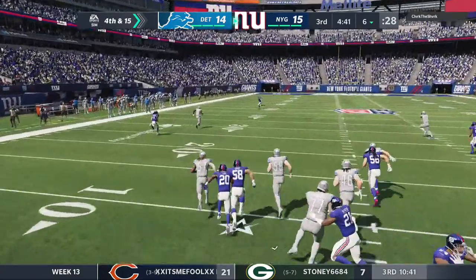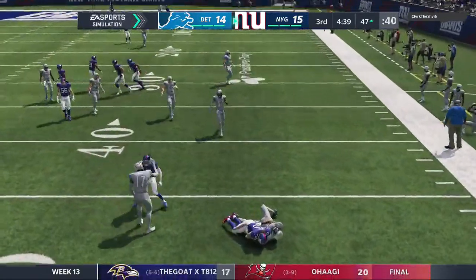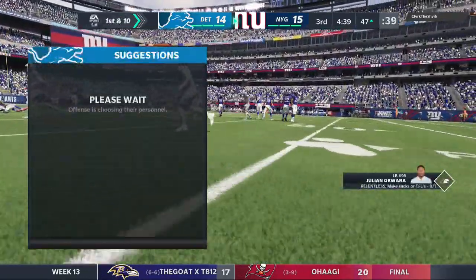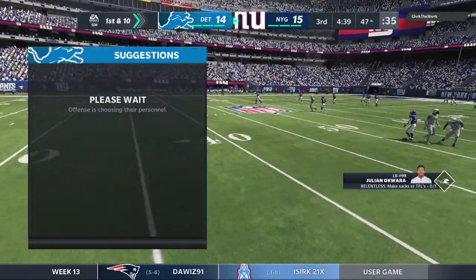And he'll get this away into the icy winter air. 37 yards on the punt with no return. And the Giants will begin this drive in good shape. 1st and 10. 47-yard line.